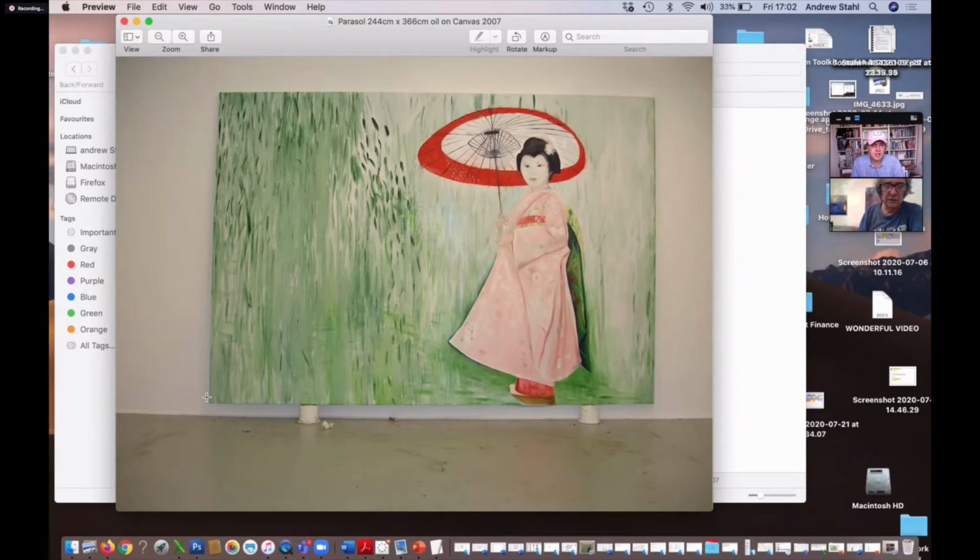I really like that. The colours in this are really cool. I love all the greeny bits on the left-hand side. Yes, I was pouring the paint. It was just opening up, and then actually there's quite a lot of detail.